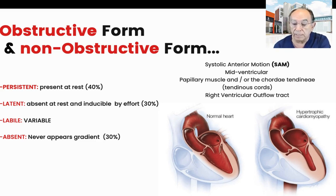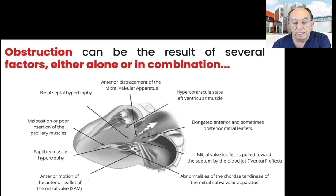But other point that is important to remember is this obstruction is not only produced by the systolic anterior motion of the anterior leaflet of the mitral valve. And the other question is necessary to remember, right now we understand a group of patients have obstruction in the right ventricle outflow tract. Not only is obstruction present in the left ventricle, it's possible to have patients with obstruction in the right ventricle.